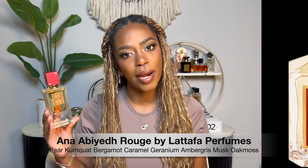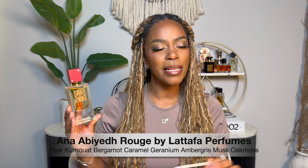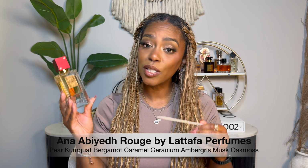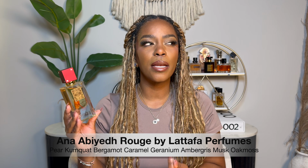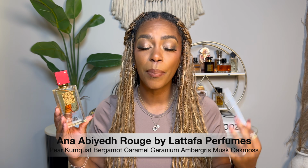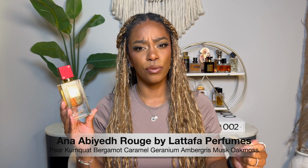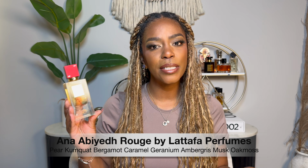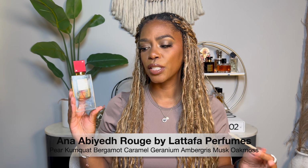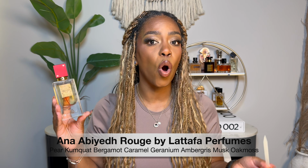I don't own the Extrait, but I have other fragrances that smell similar, and that scent profile is more wearable for me. In this bottle, this is more wearable. You still get that airy nature of the Baccarat, but for me in this fragrance, I actually do smell a lot of the fruits that are in here. This fragrance opens with pear, kumquat, and lime. In the mid, there's caramel and geranium, and in the base, there's ambergris, musk, and oak moss.